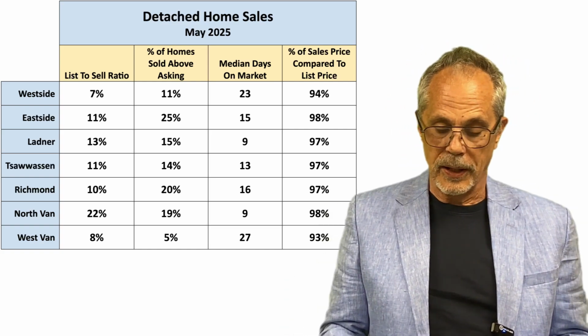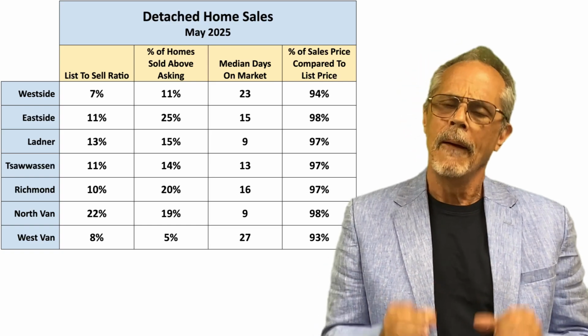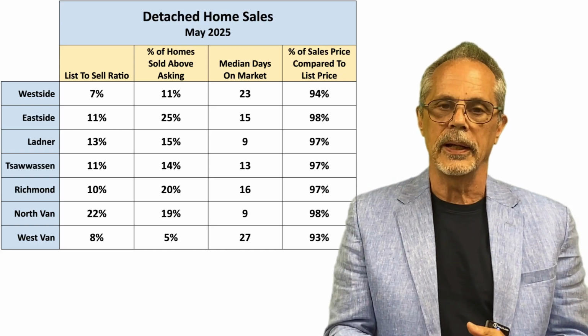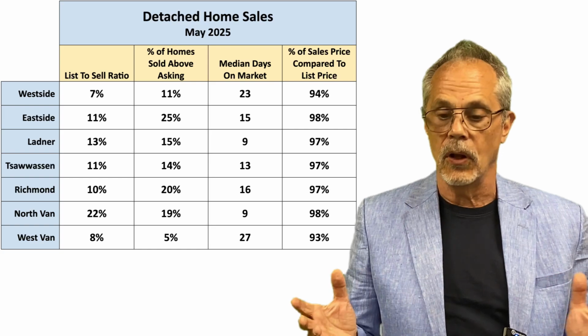Median days on market for the houses that are selling is a little better than the attached market. And what that means is the homes that are priced right and priced aggressively are selling quickly. The ones that aren't priced properly are sitting on the market for a long time.